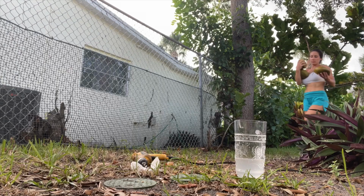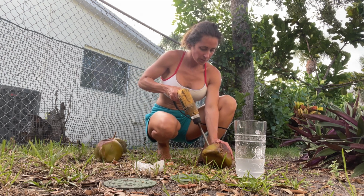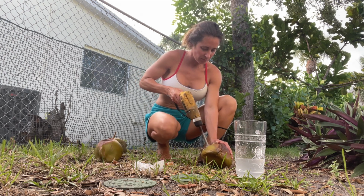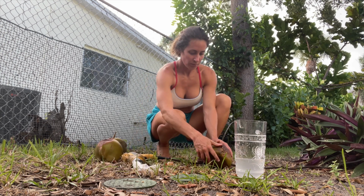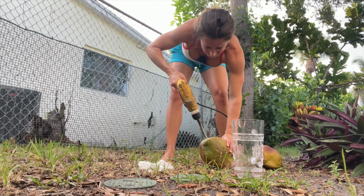I love getting all of the meat and the water out of these coconuts. I make coconut milk with it. I make little grated roasted coconut shreds. Oh my gosh. It's just such a great resource to have and a perfect post-workout drink.